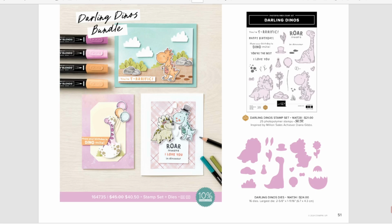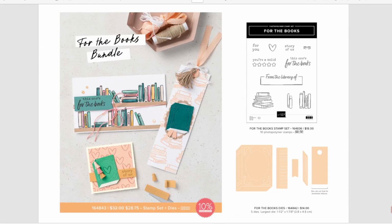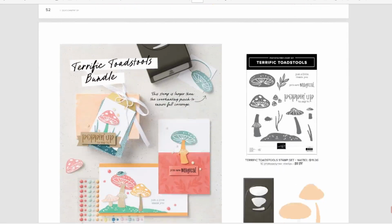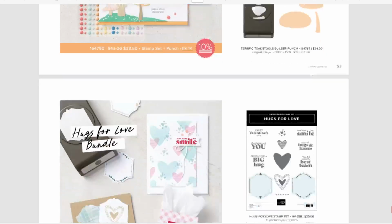Darling Dinos, I don't have that one for the books. I thought this was really cool. I haven't purchased it yet, but I plan to. Terrific Toadstools. I know there are a lot of you that really love mushrooms, toadstools, whatever. And there's a paper that coordinates with this in the Sale-a-bration catalog, so that's pretty cool.